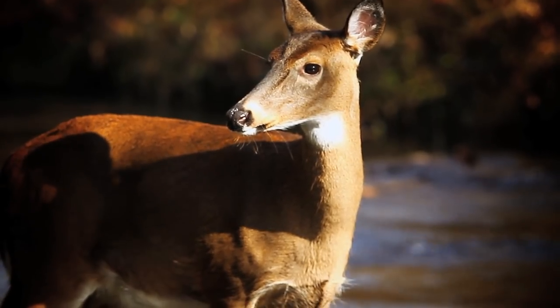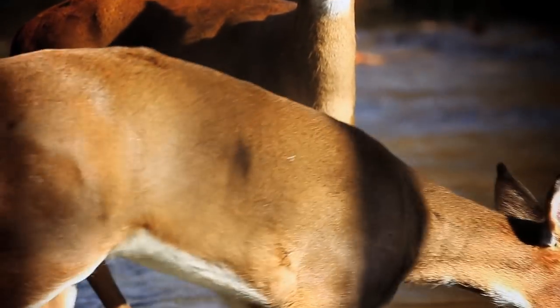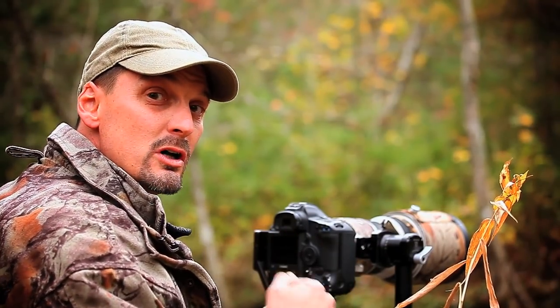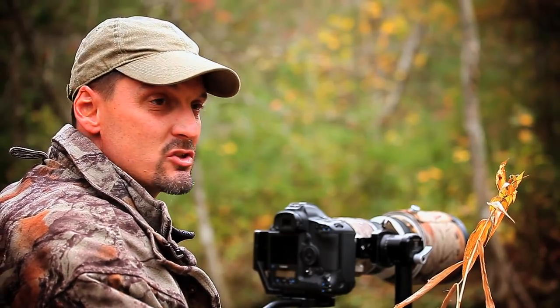Do things like the head and the neck. Look for other small details like when they're picking their foot up and there's water dripping off, or just the tail switching. Little elements like that. And if you cut all of those together in your editing process, you have a really nice story.